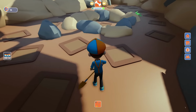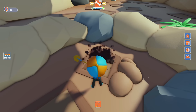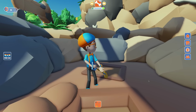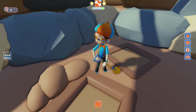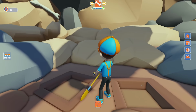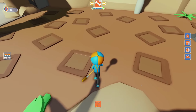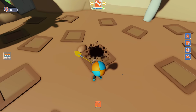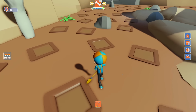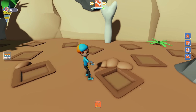Let's jump. Whoa, yeah. Okay, put the shovel in the dirt and scoop. Nothing in there. That's okay. We'll try another one. How about this one? Nothing in there. The other paleontologists must have already dug there. Let's go back up to the top and try another one. Dig, dig, dig. Nothing in there. Let's keep trying.